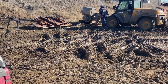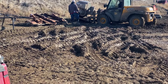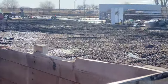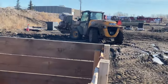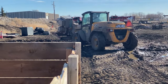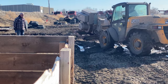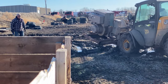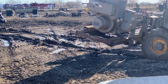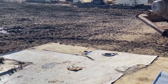Picking up my auction purchase. This is plan A. Yeah, over the wheels. Is that gonna be all right? Should be. I don't know. I don't know how heavy that thing is.